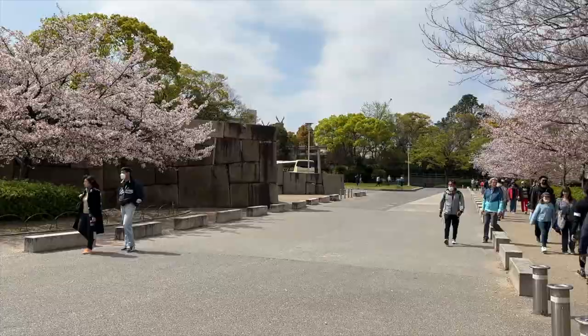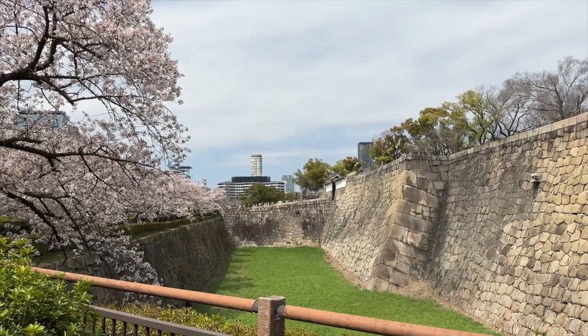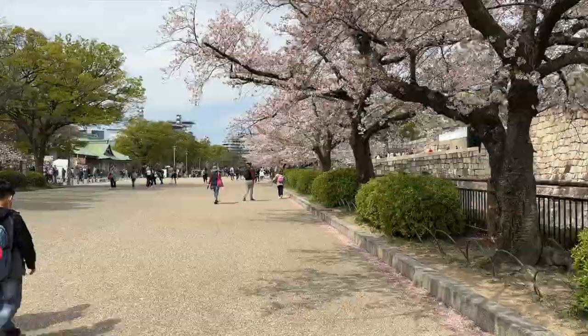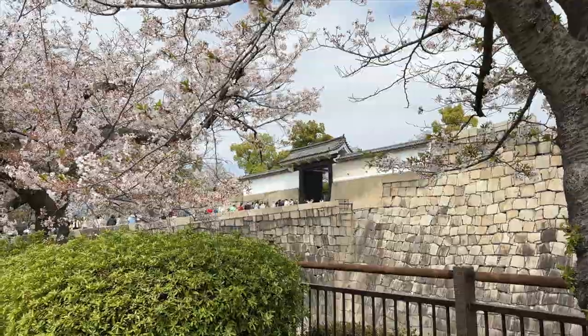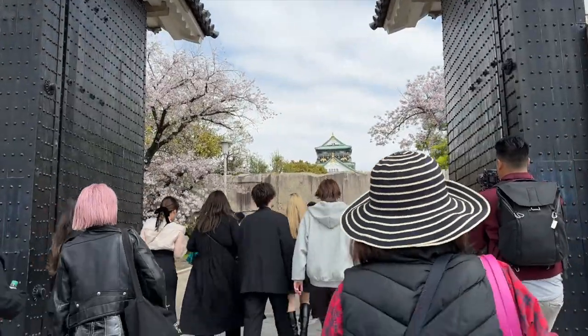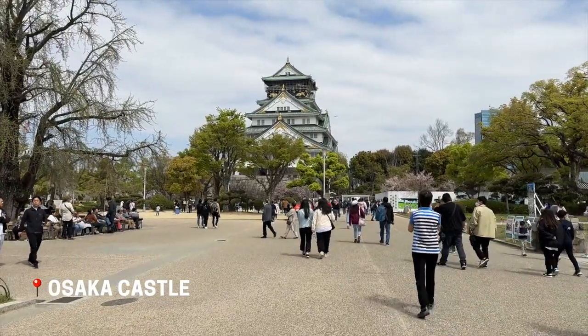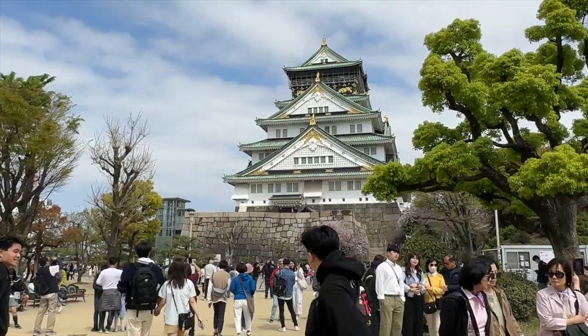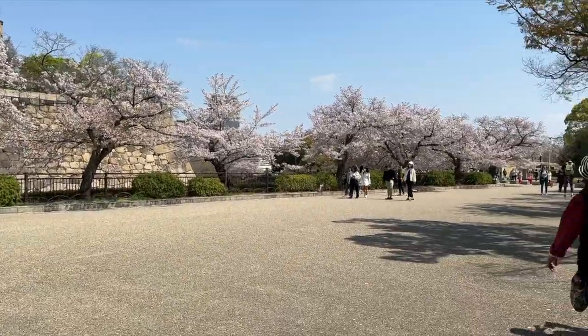Osaka Castle was built in the 1580s as a display of power by the samurai warlord and ruler of Japan after he reached his goal of unifying Japan. However, the castle had been rebuilt many times due to various conflicts and fires since then. The current castle was rebuilt in 1931, and inside is a museum with information about the history of the castle.